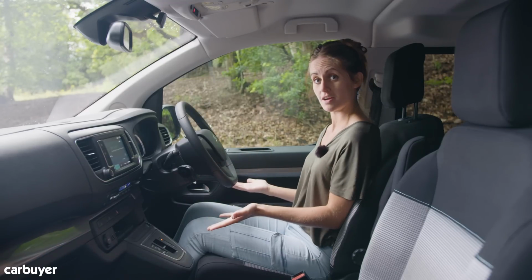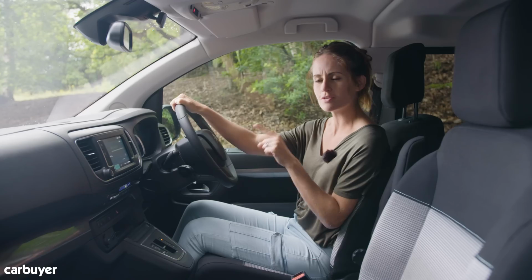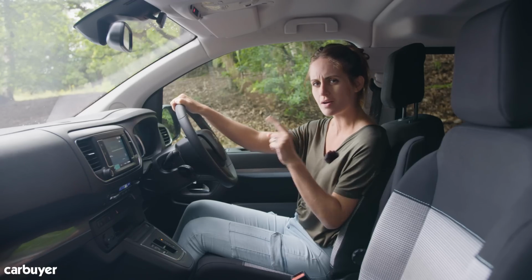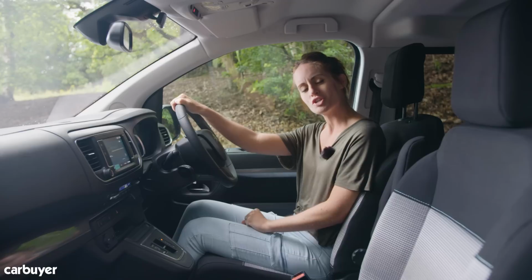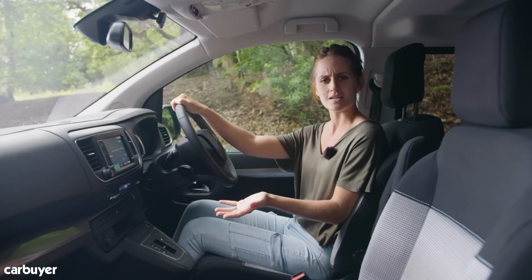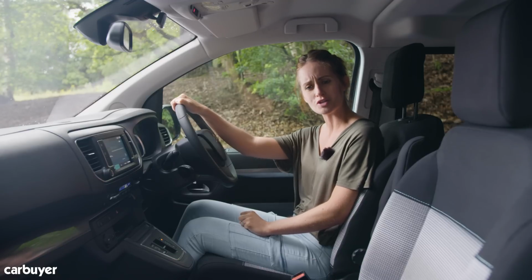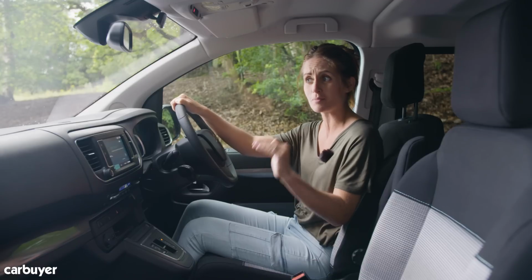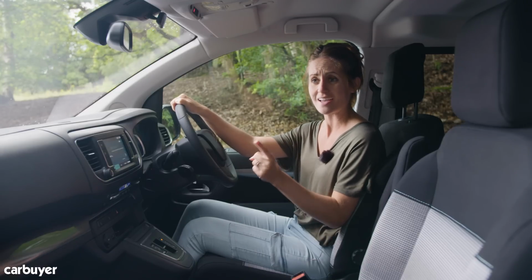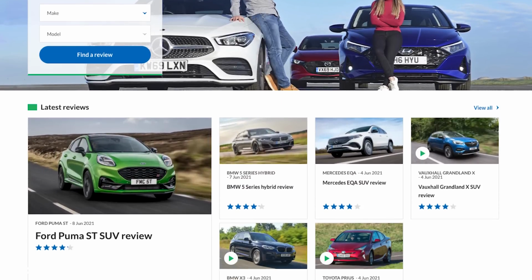Oh, you do sit very nice and high though, and the bonnet is actually not that long, so it's not as difficult as you might think to park. But you might assume that reversing cameras would be standard in an MPV like this, but you would be wrong. It's an £840 option on every vehicle apart from the top of the range ones. That and sat-nav. For a full rundown of the specs, simply visit carbuyer.co.uk and search for the Citroen SpaceTourer.